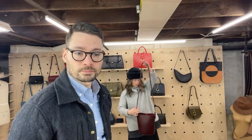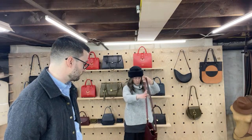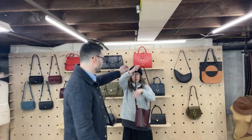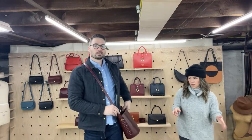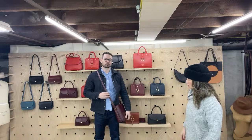Okay, and then here it is at its longest point. You can see that it is quite long, obviously maybe way too long. Oh, I have it backwards. Nick, do you want to put it on? I am 4'11". If it's kind of at your hip then... Nick is 5'9". Even on him, that's pretty long.